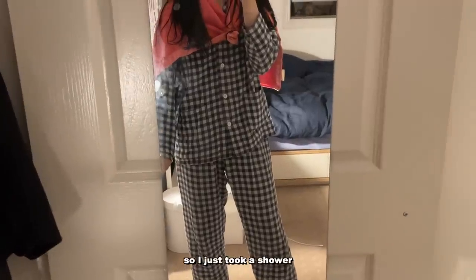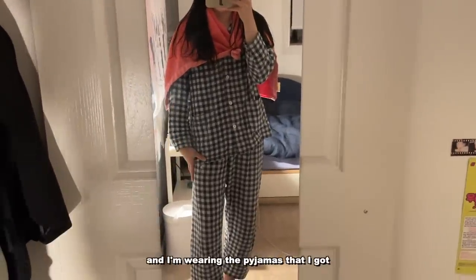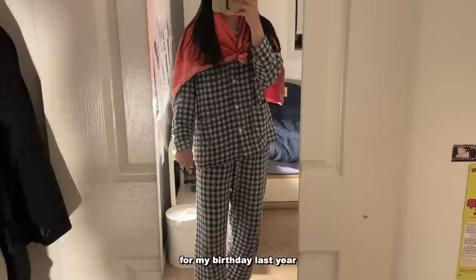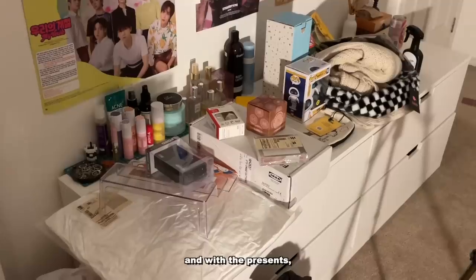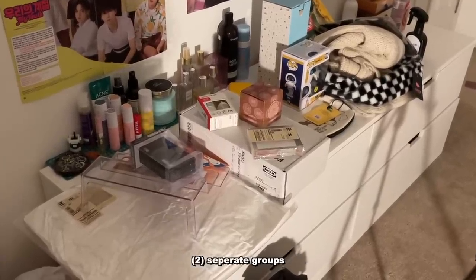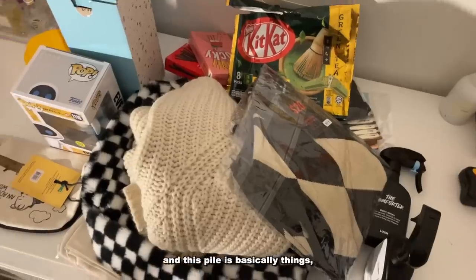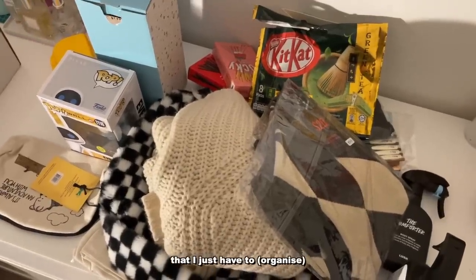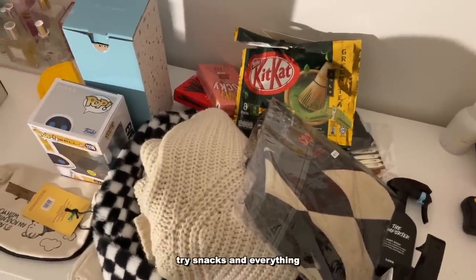So I just took a shower and got ready to go to sleep. And I'm wearing the pajamas that I got for my birthday last year. It's actually now like 12:10, so it's way past my birthday. And with the presents, I basically divided them into three separate groups. So these are all things for my room decoration. And this pile is basically things that I just have to put away. I'm so excited to wear these new clothes and try snacks and everything.